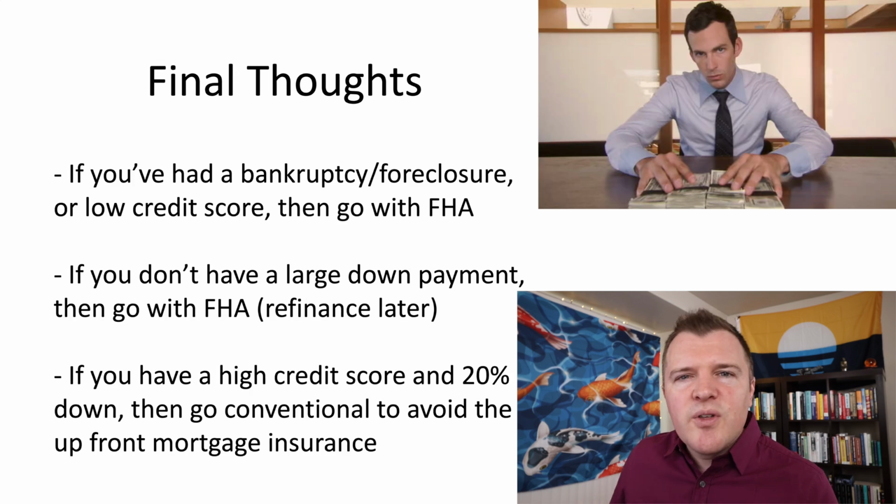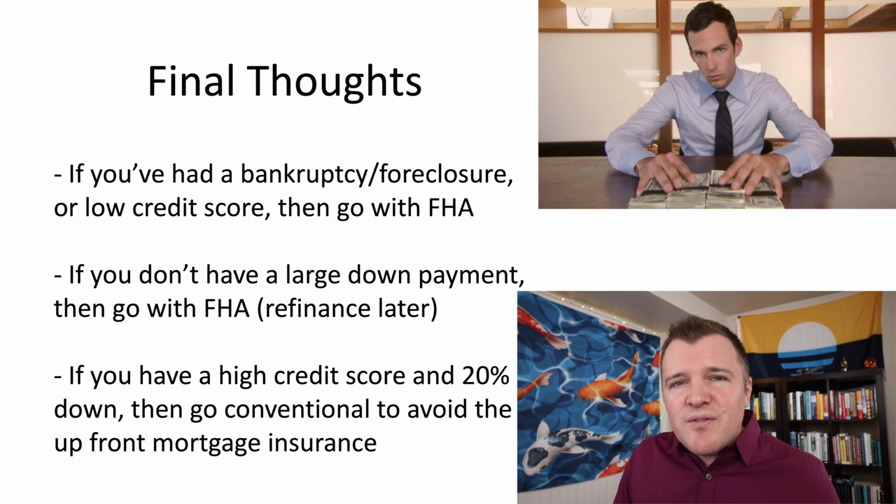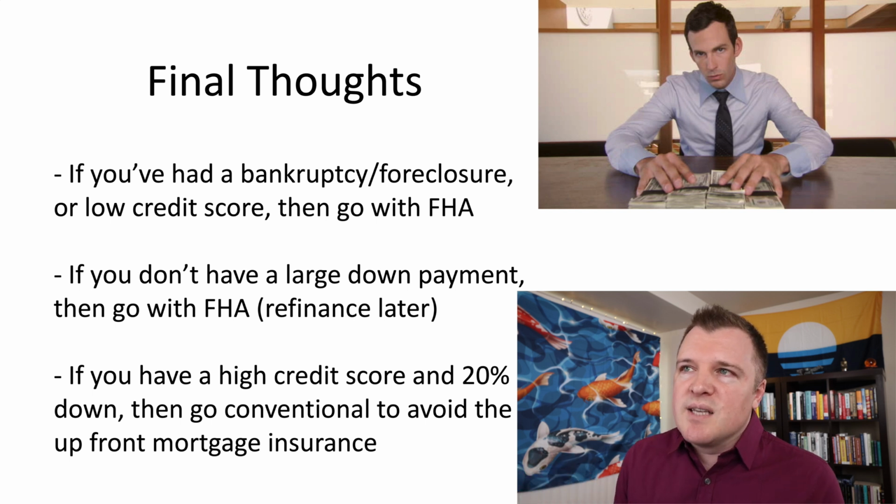So what are my final thoughts on the three kinds of loans? Well, first of all, with a VA loan, if you are a service-disabled vet, meaning you have a greater than 10% disability rating, then definitely go with a VA loan. It's no money down, you don't have to pay the VA funding fee, and there's no mortgage insurance. So VA loans, especially if you're a service-disabled vet, are pretty fantastic.